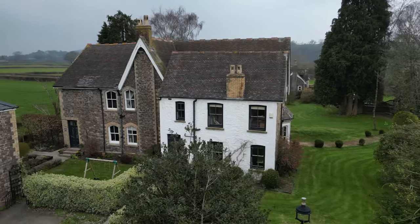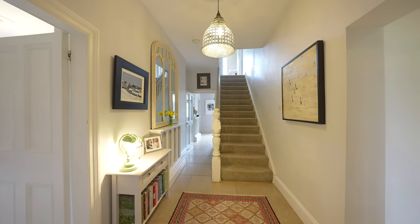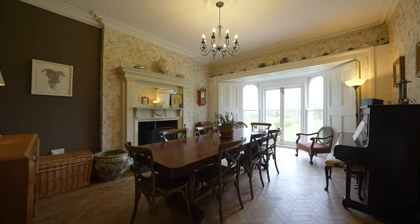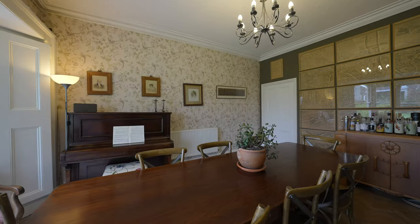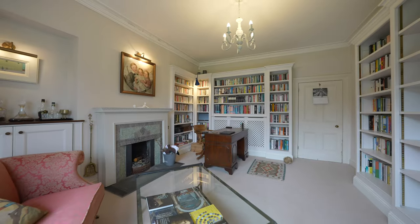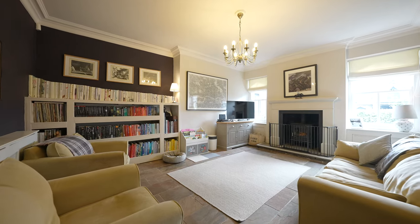As you enter the property, you've got this beautiful hallway, resplendent in limestone flooring and giving access to all the ground floor rooms. The dining room has wonderful wood flooring and a bay window with shutters that open up to the outside garden, ideal for entertaining, bringing the outside in. All the ground floor reception rooms have wonderfully high ceilings with ornate covings and feature fireplaces.